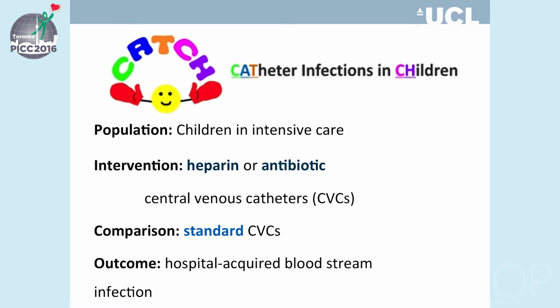The CATCH trial was a randomized controlled trial of children who would be admitted to the intensive care unit, who were aged under 16. The patients had to require a central venous catheter for at least 3 days. We compared heparin or antibiotic catheters with standard catheters, and we looked at hospital-acquired bloodstream infection as the primary outcome. All these catheters are already in use in the UK, though the most widely used catheter is the standard catheter.